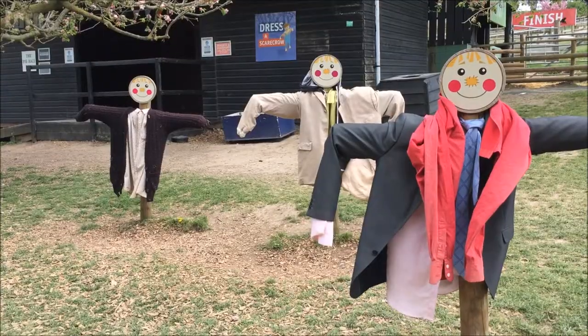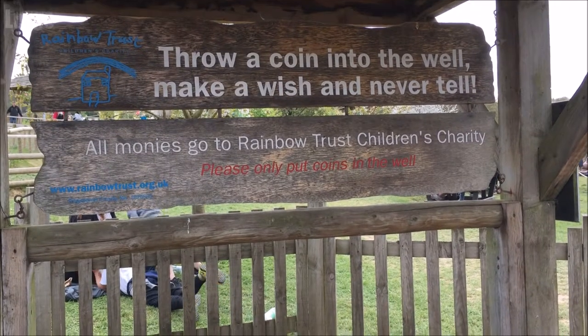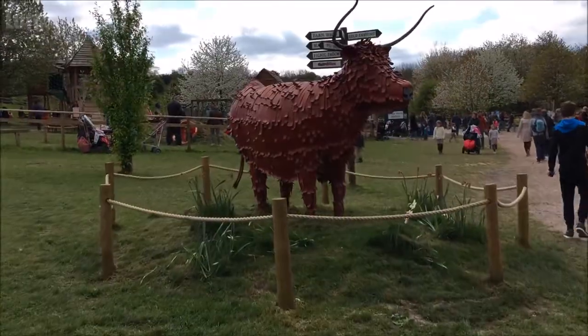And this was the barn inside. In the barn, this is where all the lambs were. And there were scarecrows. You could dress up the scarecrows. Is that me being dressed up as a scarecrow? Yeah, it's very silly. Not so sure about the well. Not impressed with the well.